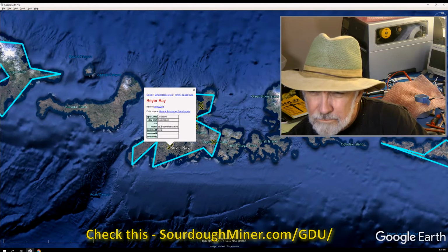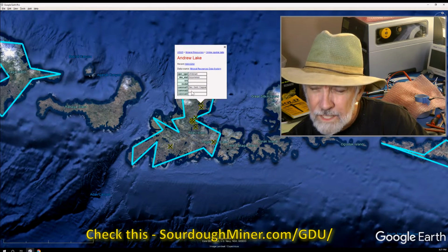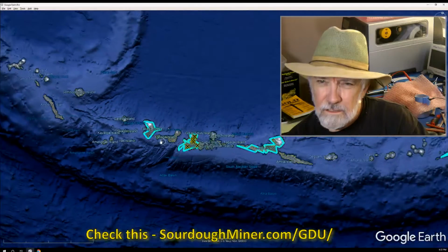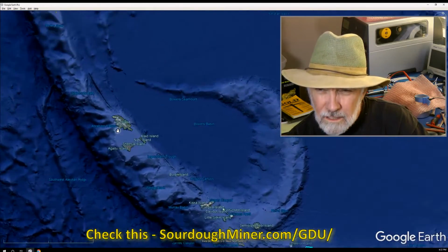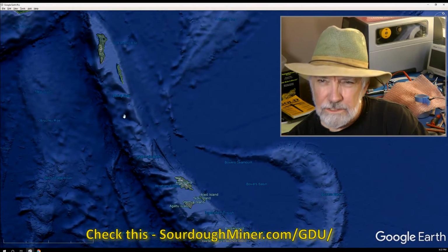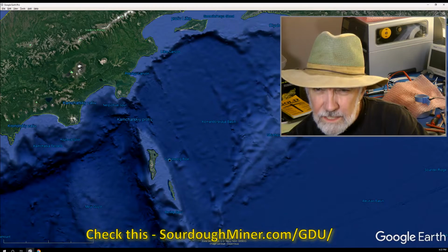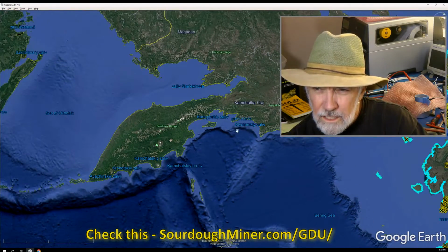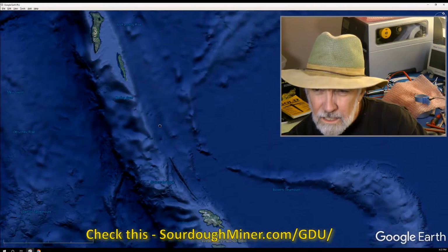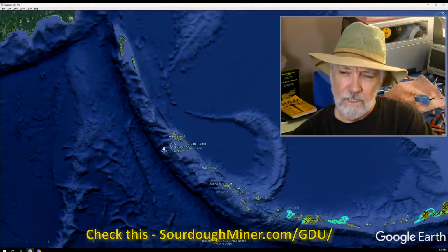Bayer Bay has polymetallic veins of gold. Andrew Lake, zinc, gold, copper. A pretty remote island. Got anything out here? Nope. So way out on the Aleutian chain, we're just a couple miles off from Russia. There's Kamchatka. So that's about it for that section.